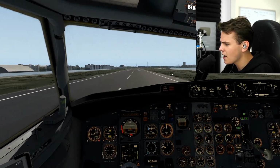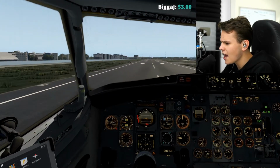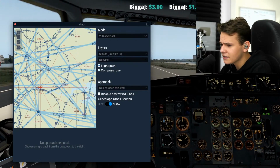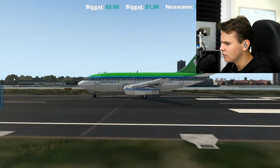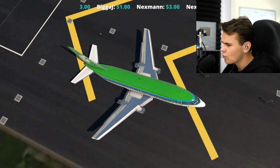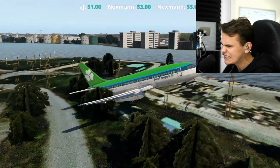Fly to Leeds Bradford. Where is that? Holy moly, what just happened here with our plane? Leeds? Okay. Where is that? Give me an airport code. Oh my god. Oh no. Full flaps, full performance. Okay, a bit of an overrun.